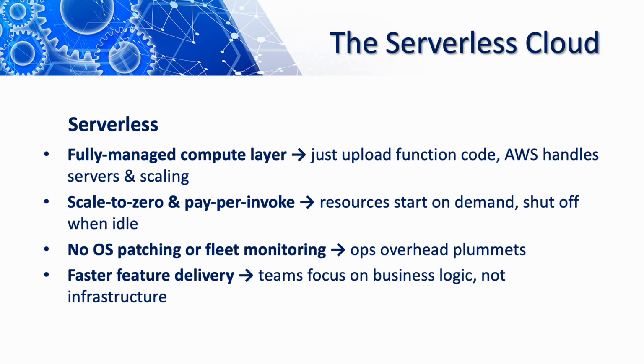Now that our containers run reliably, we can go a step further and remove servers entirely by shifting the business logic into AWS Lambda. With Lambda, we simply upload a function and AWS provisions runtime instances automatically, scaling them up during traffic spikes and right back down to zero when idle. This is important because we're billed only for the milliseconds of actual execution. Because there are no VMs or OS patches to manage, our operational burden shrinks dramatically, and the team can spend far more time shipping features instead of babysitting the infrastructure.